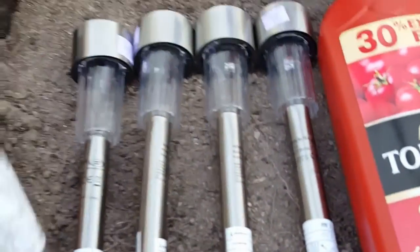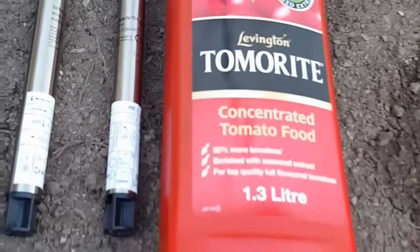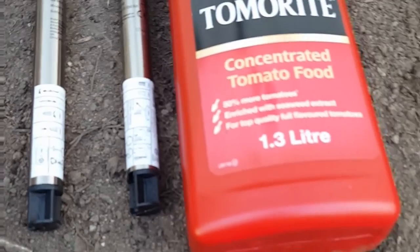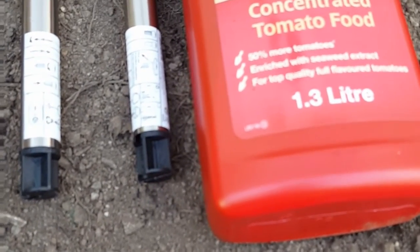I also got some LED solar lights to go around the edges of my bit that I cleared out, which I'll be showing you a bit more later, and some tomato-rite, or tomorite as it's called here. Usually I get tomato-rite, which is why I've called it that, but so it's basically just concentrated tomato food, really.